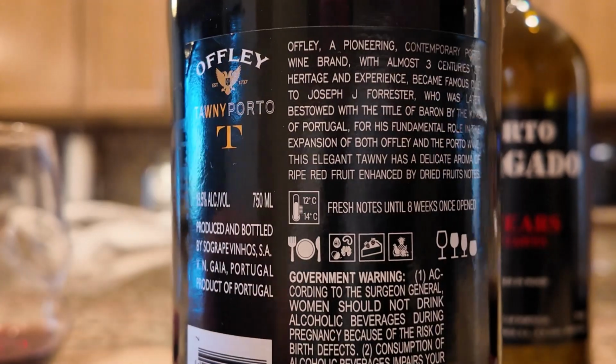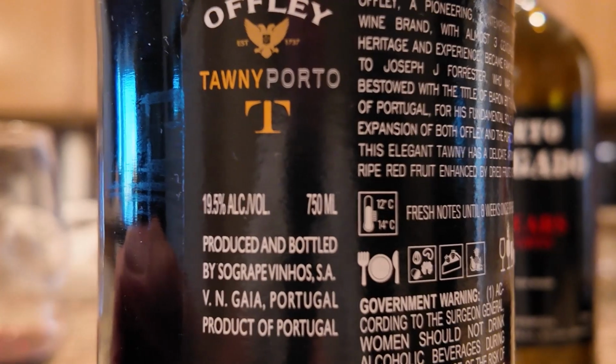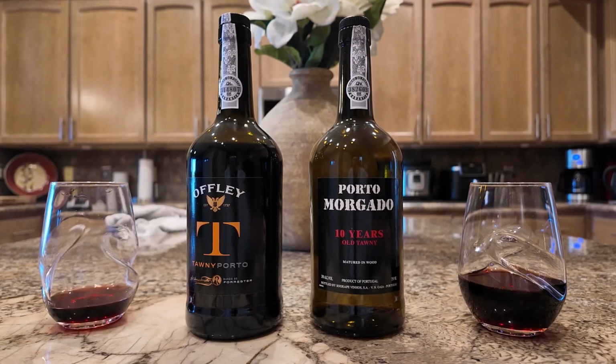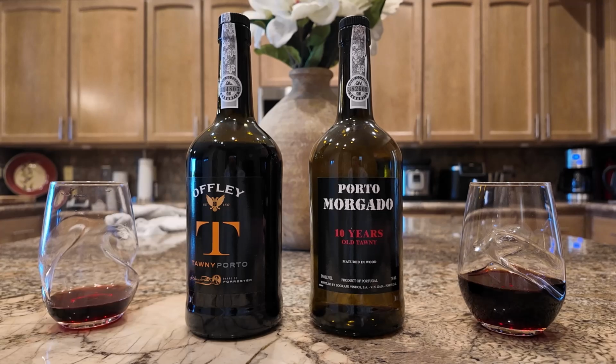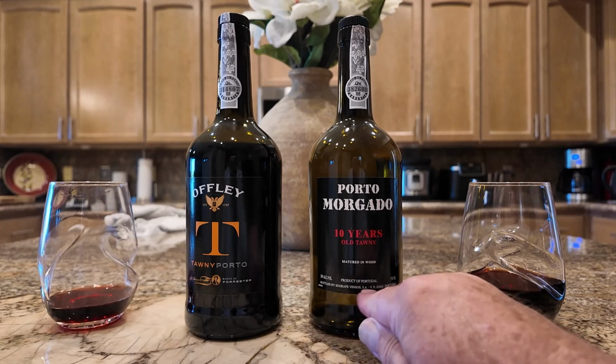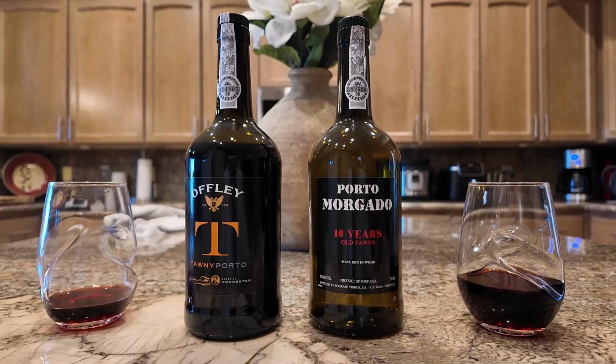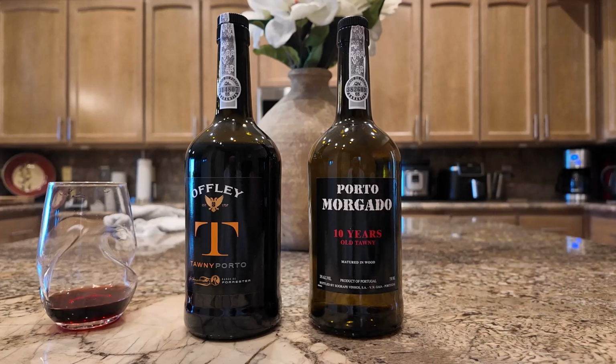But, okay, let's talk about why Sogrape might be important here. So, speaking of Sogrape, if you looked at our review of Trader Joe's Porto Morgado Tawny port, you'll know that it's produced by Sogrape, actually bottled by Sogrape, says right here. Now, so Sogrape versus Sogrape. Now, this may be an egregiously unfair test because the Offley is a straight Tawny and the Trader Joe's port that I have is a 10-year Tawny, but it's worth having a taste just to see.